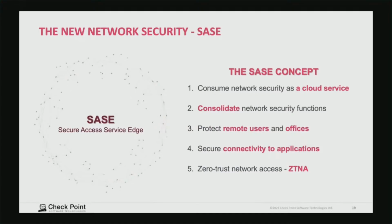If you look at the market, the technology trends, one of the technologies is secure access service edge. The SASE concept, the key idea is, first of all, the security is delivered as a cloud service, so that you don't have to deploy any appliance in the network. Everything is just using the cloud service. And second, the SASE platform not only offers one or two security functions, but multiple security functions, including but not limited to next-gen firewall, URL filtering, data loss prevention, email security, and so on.